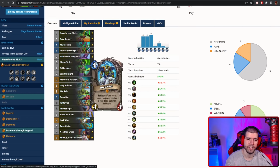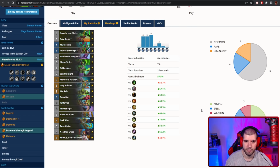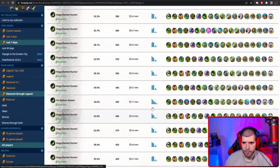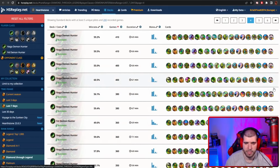People are speculating that Drektar might start only summoning 1 minion instead of 2, and also Multi-Strike might get bumped up to 2 mana instead. So yeah, be careful if you're afraid of those nerfs. For other good Demon Hunter decks, you basically have a ton of other different iterations of Naga Demon Hunter. Also, Fel Demon Hunter is still doing somewhat okay, but yeah, everything else seems to be a bait so far.